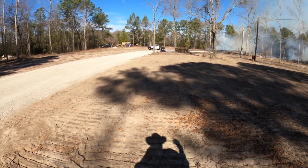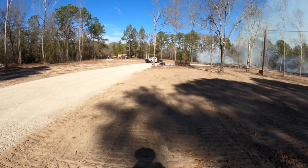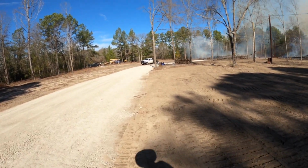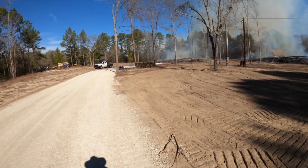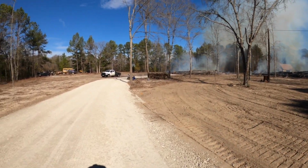But just some ideas to think about if you're planning on building a barndominium or moving to a piece of land in the country. I hope this helps everybody. This has been a major project, very stressful. Everything out here in the country costs a lot of money, and keep that in mind too.